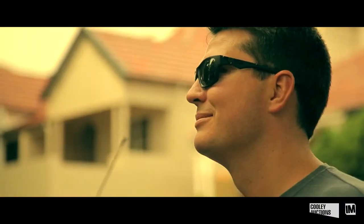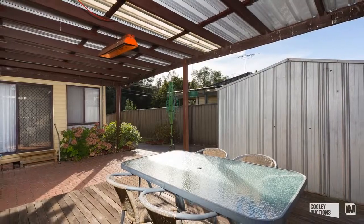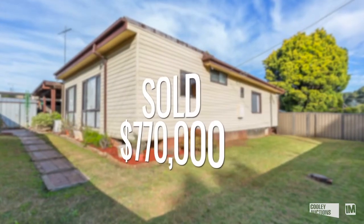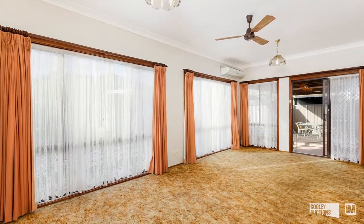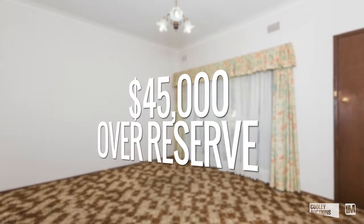Hugh, we've seen some great results in the western suburbs. Tell us about one of your key sales in that area. Well, Bree, that's right. We've been getting some strong results in the west. One Kansas Place in Toongabbie comes to mind, proudly marketed by LJ Hooker in Toongabbie. We had a great reserve there, sold for $770,000. In fact, the reserve was $725,000. Property was held lovingly for some 50 years. Bidding started in the low 500s and ended up selling some $45,000 over reserve, which was a great result for Toongabbie.